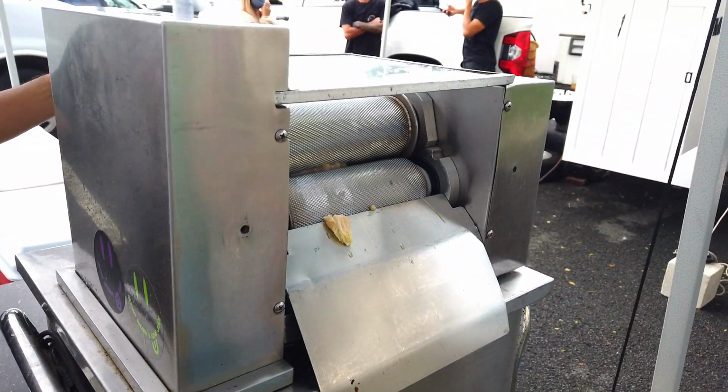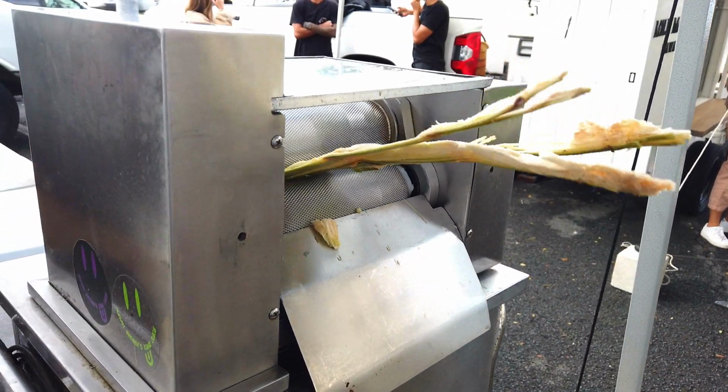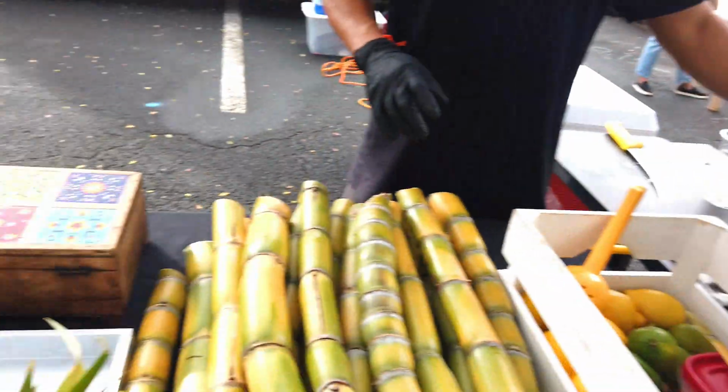So this sugar cane's from the island? Yes, sir. It's from my own farm. Oh really? Wow. Harvested yesterday, so it's really fresh. I would say some are really thick.